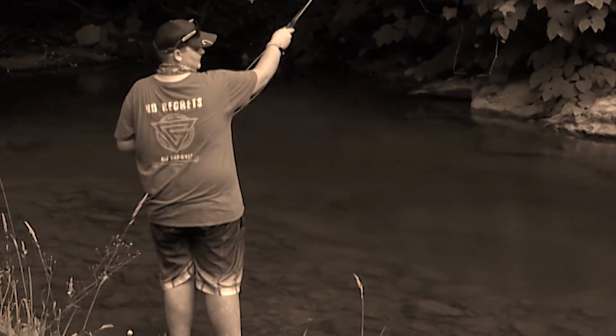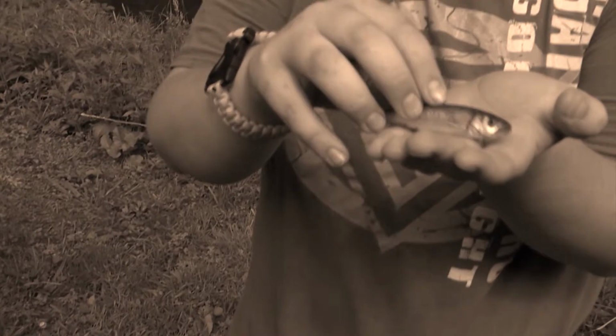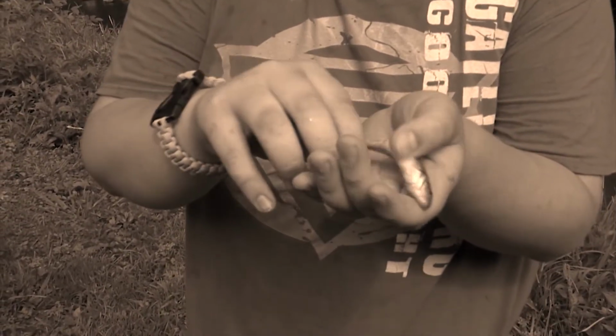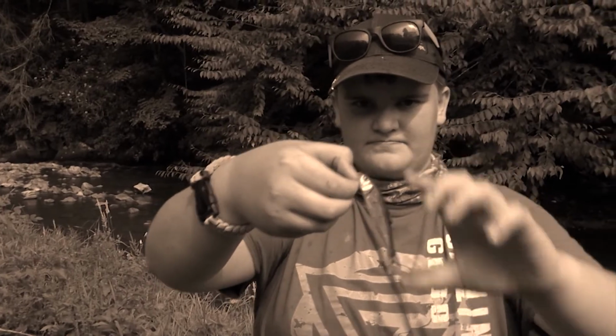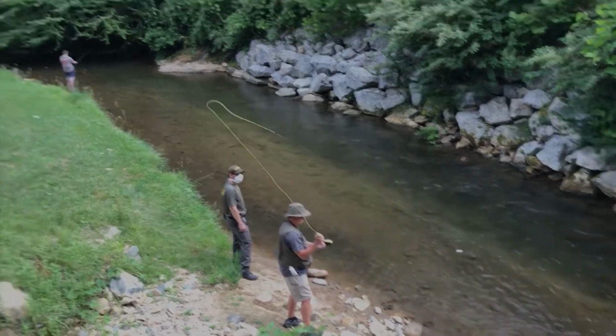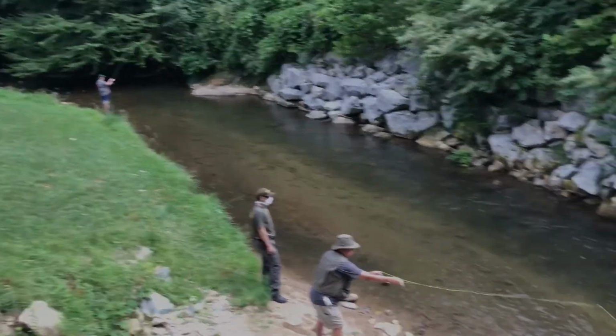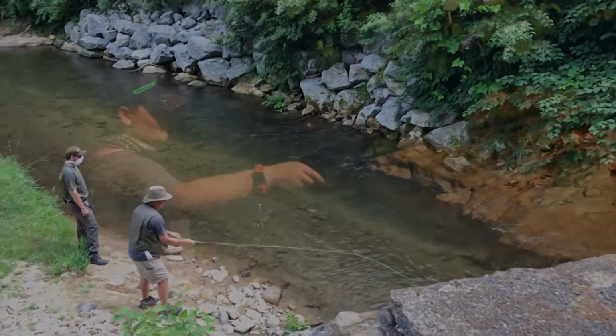I'd gotten several bites, but I hadn't gotten one yet, and I was very determined to get one. That was the first fish I've ever caught on a fly rod, just doing the whole fly fishing thing, first fish on that. And even if it was just a small shiner, it was still a good experience, and I'm very glad that that happened. As long as you're out here having a good time, that's really all that it matters. A fish is just an added bonus. It is what you're here to do, but it's always a nice surprise.